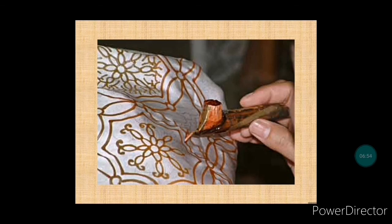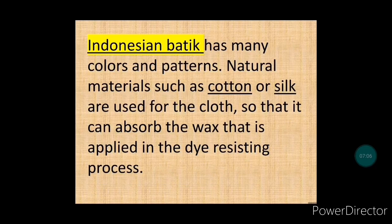So this is the example of batik making. So nilalagyan po nila ng wax, serve as the outline of the designs they made. Indonesian batik has many colors and patterns. Natural materials such as cotton or silk are used for the cloth so that it can absorb the wax that is applied in the dye-resisting process.